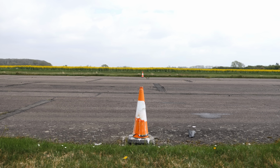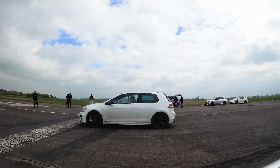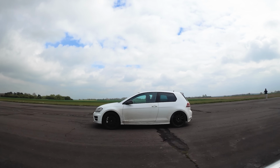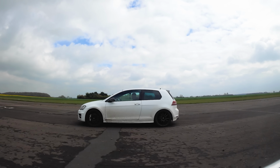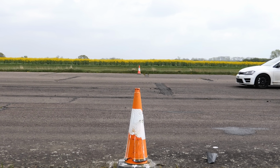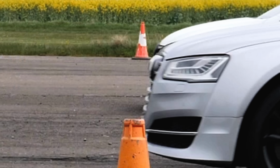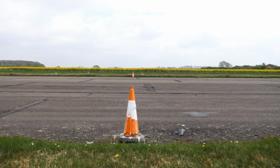Okay, so although the finish line marshal thought the Golf just took it, we decided to open a steward's inquiry after the race day to investigate this. And once again, in one of the closest races we have ever seen here on the Battles, watching the footage back, slowing it down and then zooming in, we actually believe the Audi S8 took the win by the smallest of margins. Madness. However, under the impression the Golf R-Red won, we lined them back up for another run.